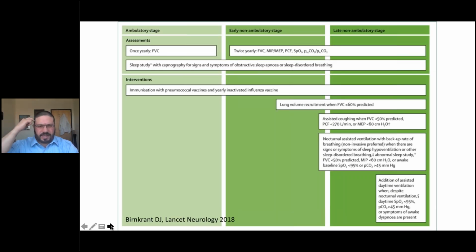So this is a table from the Lancet, from the latest comprehensive Duchenne care guidelines. And this is the respiratory part of it. So this essentially summarizes what I just said in the ambulatory, early non-ambulatory, and late non-ambulatory stages. And so this is one of those takeaway slides. If you wanted one, this might be a good one.